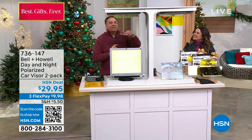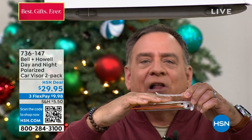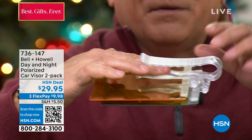But here's the tack visor. I want to show you how easy the installation is. It has this clip right here, okay? And it just slides right onto any visor in any vehicle. Listen to what I just said. You don't have to worry about the make and model of the car. You don't have to worry about the type of car.